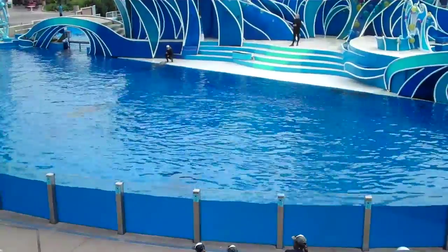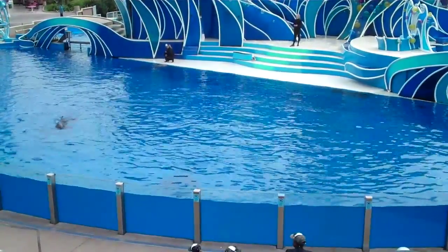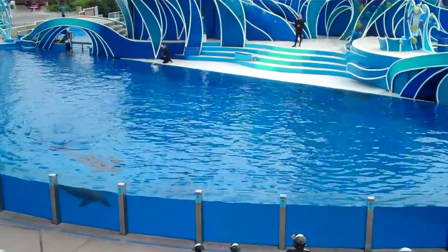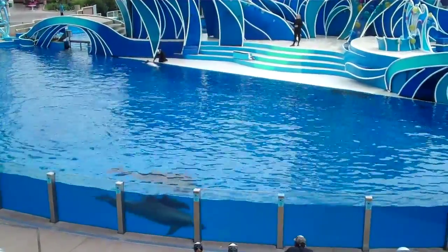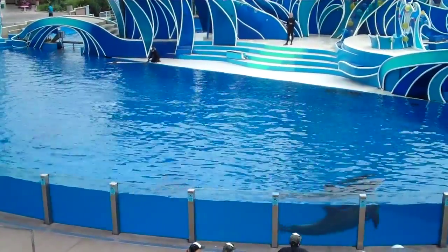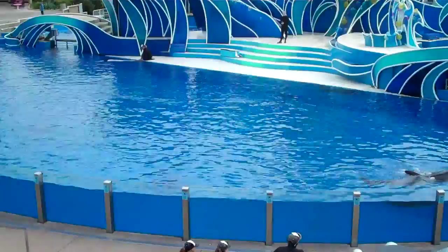But one thing that's really cool is if you look at some of our adult dolphins, you'll see the hair follicles of where the hair used to be. So if you get up close to a dolphin today, just check out their rostrum and you'll see little tiny dots, which are the hair follicles. Kind of cool, something that you don't get to see every day.